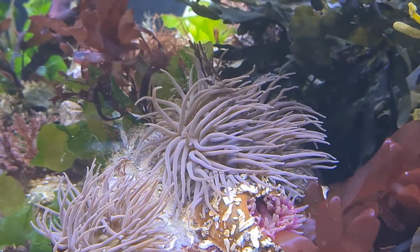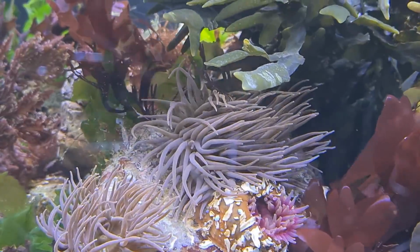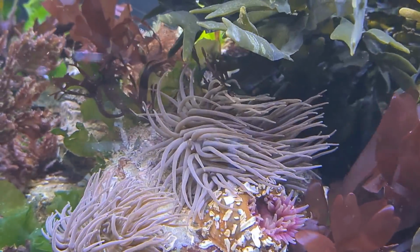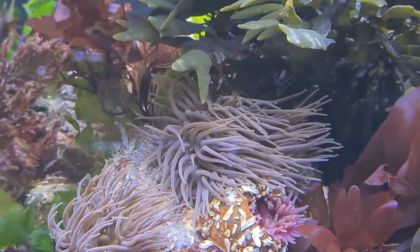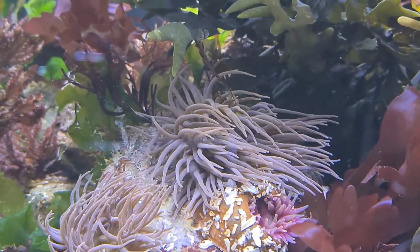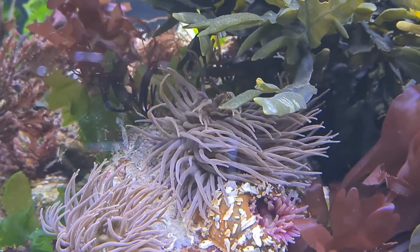I've got the pumps on pulse at the moment, so it's going to change. It's going to cover her up with seaweed, and then it's going to ease back off again, and you might see her again. But I've got the flow just right in here now. Sorry, my reflection all over the place. Everything's looking good. Oh, that's what else I was going to show you as well.